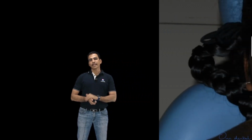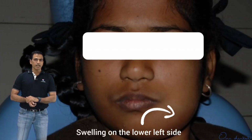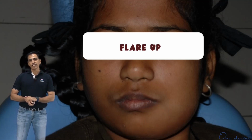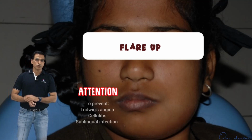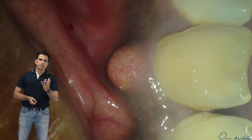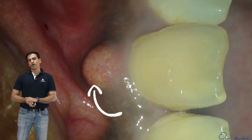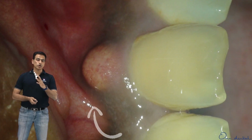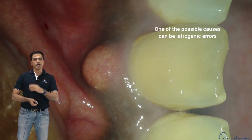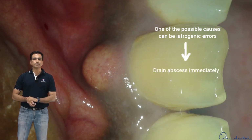Now you see this lady, this girl, actually she's come with a swelling. It's on the lower left side. It's a post-endodontic flare-up. It definitely needs immediate attention because you don't want a Ludwig's angina or a cellulitis or a sublingual infection to come in. Or this is also an infection during or post-treatment where the doctor may have gone wrong. There may be a lateral opening, a perforation, and we may have to drain the abscess immediately.